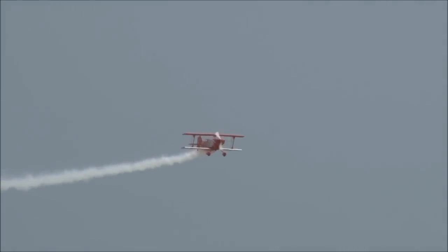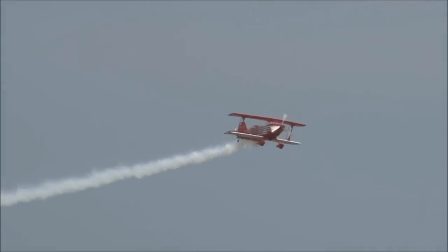Head-on passes, their closure rate is going to be over 400 miles an hour. Okay, we're going to bring up the radio once again. We're going to listen to Dan McClung calling the snaps and the brakes as they head toward each other. They just said contact, they see each other. Here they come. Let's watch.